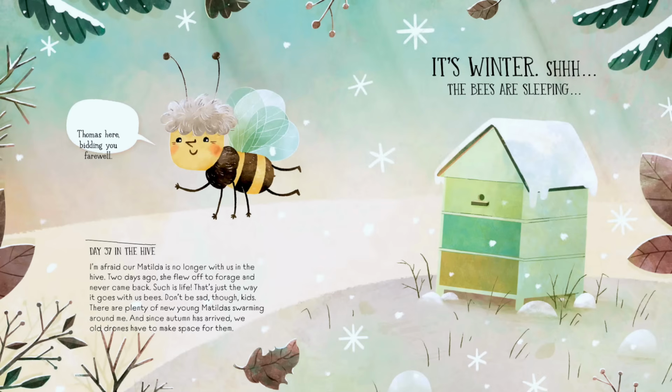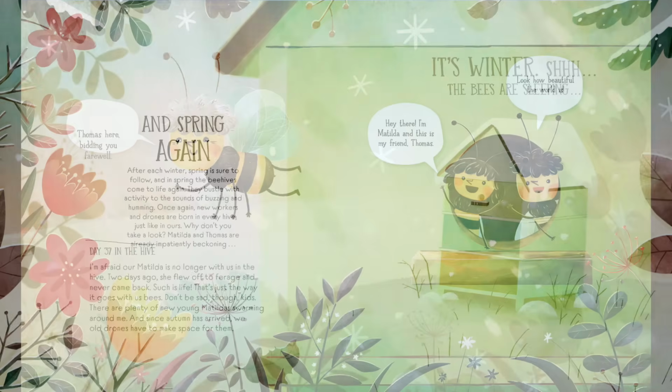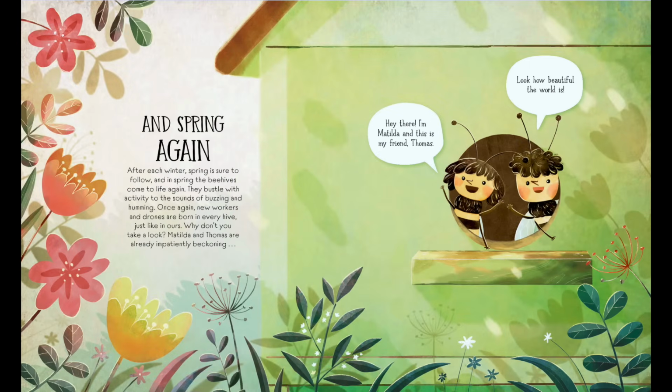Shh! The bees are sleeping. And spring again. After each winter, spring is sure to follow, and in spring the beehives come to life again. They bustle with activity to the sounds of buzzing and humming. Once again, new workers and drones are born in every hive, just like in ours. Why don't you take a look? Matilda and Thomas are already impatiently beckoning. Hey there, I'm Matilda, and this is my friend Thomas. Look how beautiful the world is.